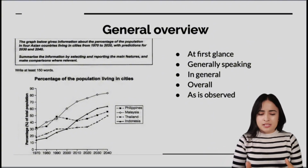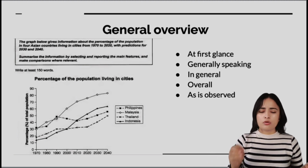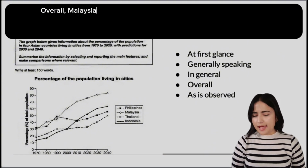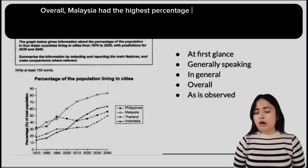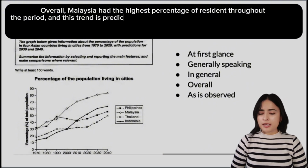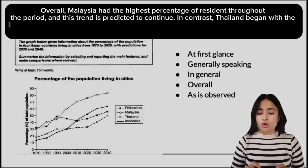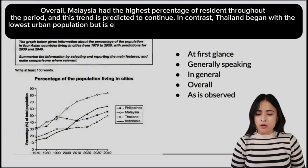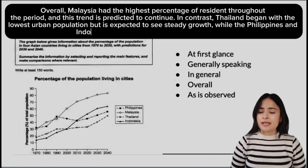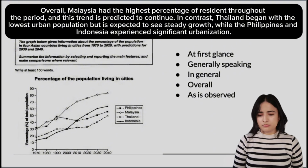For example, in this chart, how we will be writing the general overview is, don't include too much information in the general overview. In this chart, I will say overall Malaysia had the highest percentage of residents throughout the period, and this trend is predicted to continue. In contrast, Thailand began with the lowest urban population but is expected to see steady growth, while the Philippines and Indonesia experienced significant growth of population.